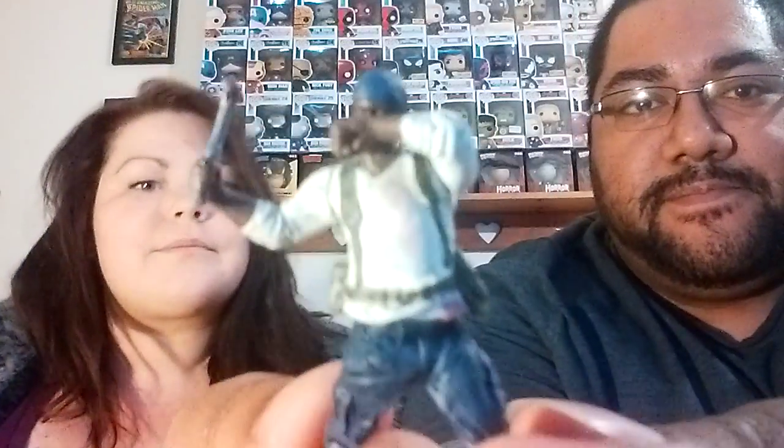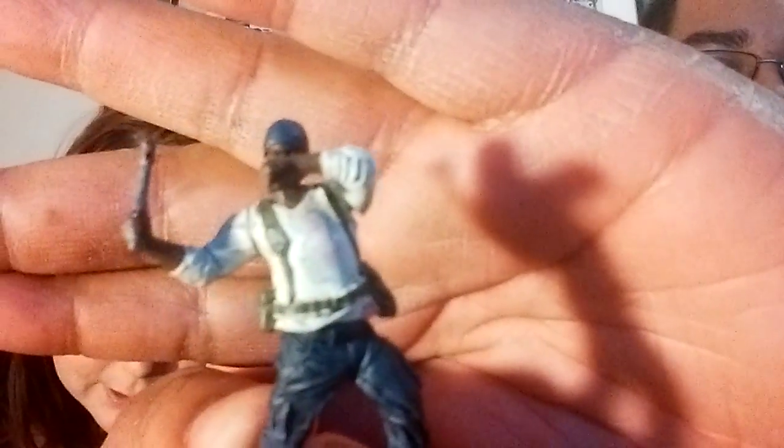Why don't you put his arm down a little bit? I can, but I feel like it's supposed to be up. But that way we can see his face. I don't know, the head doesn't want to really go on. Mine's doing it too. It's so weird. Come on, McFarlane Toys. Okay. We're done? Yeah.